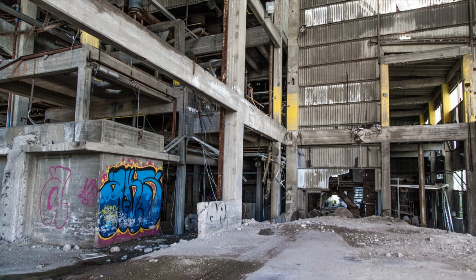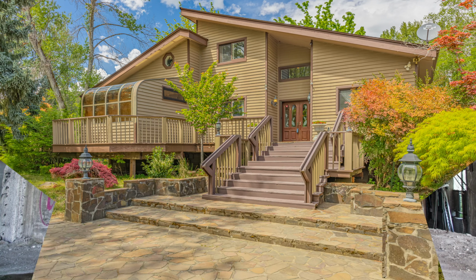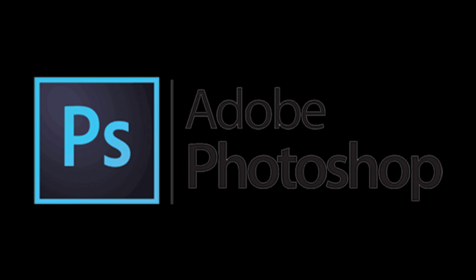That doesn't mean I can magically make a cluttered mess with no lighting into the most desired property in the valley. I can't make a catch-all room into a perfectly staged office. Without going into specifics, the best way I can explain the limitations of Photoshop is that the computer has no idea what's supposed to be behind, say, a pile of boxes.